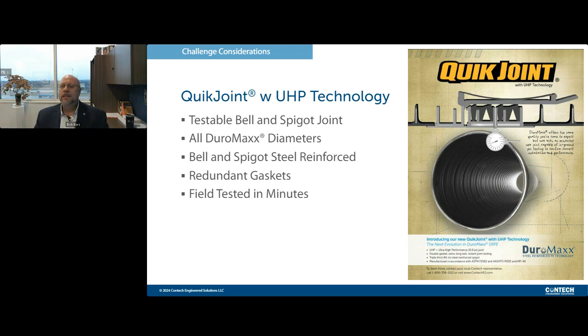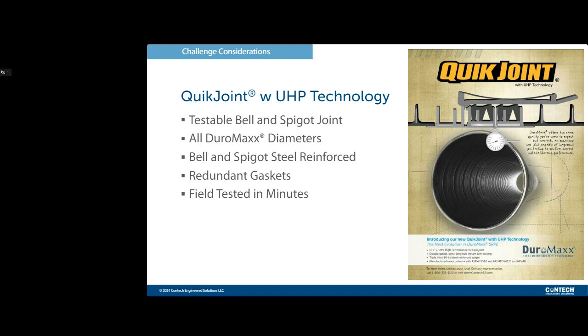And the other thing it does is it creates a space between those two gaskets that we can access and pressurize. And we can, within minutes, with very, very inexpensive equipment, do a field verification test on each and every joint. So we have a video real quick that's going to explain it, and I'll come back.